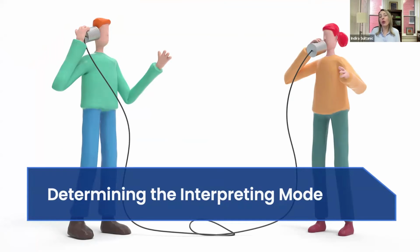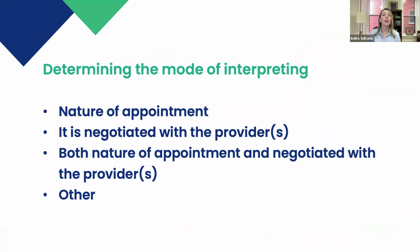Now, to help answer this question: how do interpreters decide which mode or technique to use? We posed the question, right? How is the mode determined, or how do they actually decide which technique to use? And out of a total of 637 responses that were recorded, 261 said it was based on the nature of the appointment. About 10 said that it was negotiated with a provider, and then there were those who said it was both the nature of the appointment and negotiated with the provider, and those who claimed other, and they were given the option to offer their specific examples. So we had nature of the appointment, negotiated with the provider, both, and then other.